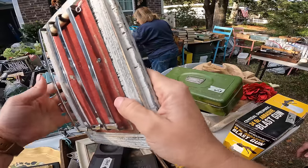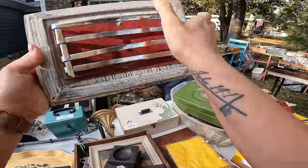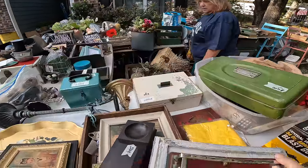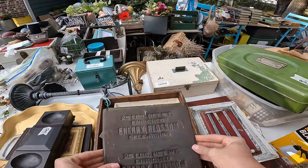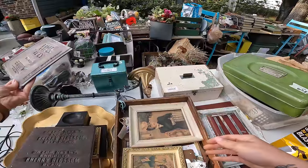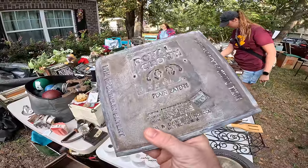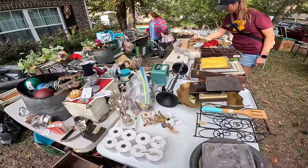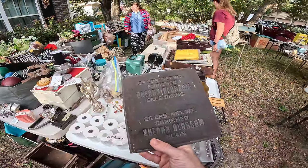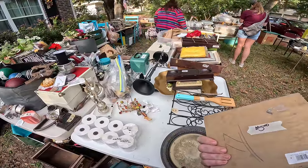I actually have no idea. Do you like hang? Yeah. Possibly. Maybe. I don't know. Folding dish towel rack. There you go. Milling company. These are like stencils or 25-pound net enriched cherry blossom sulfurizing. A stamp. Flag up. I was right.